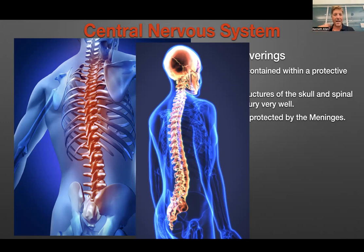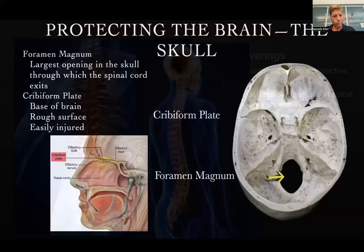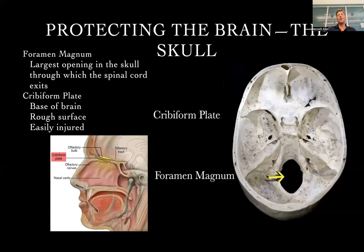Case in point, the neck and the low back, the areas where your body can articulate the most, are also the highest risk for trauma. Because when you hit, well, those things swing around the most. They're the least reinforced.